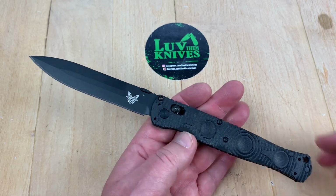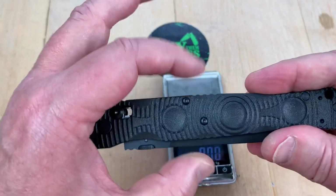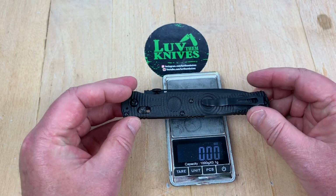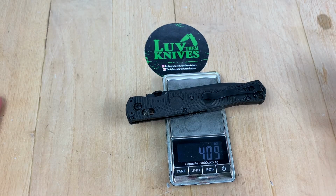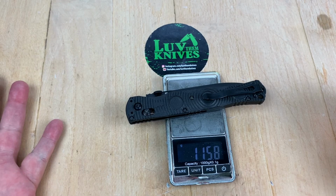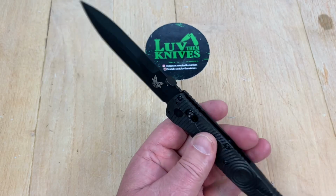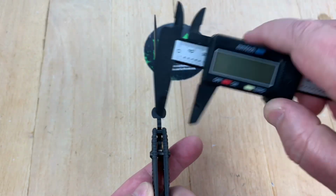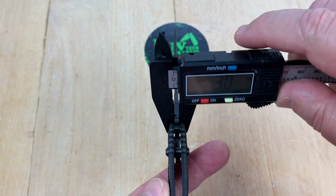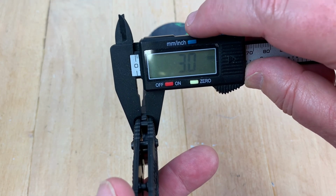That there is a big old knife, except it's not that heavy and it's not that much real estate, so it goes in your pocket pretty nice. Now 4 ounces, that's it. Hold on, 10-inch knife, 4 ounces. You know, what can I say? 116 grams. Not too shabby, huh? Now, let me know if you got one of these as well, and do you get some of that piston stick when you slap that baby open?